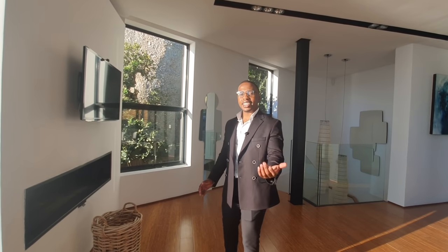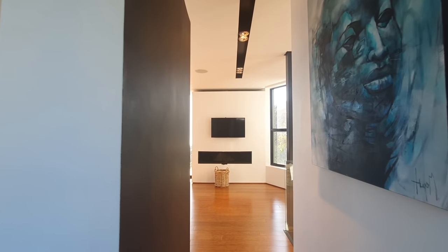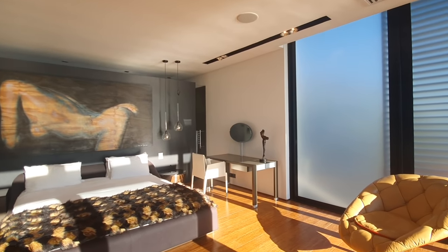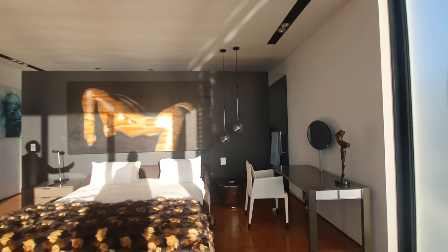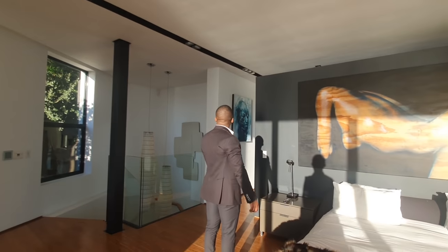Actually, one thing I didn't speak about is that there's a lift here which goes to every single floor, so you don't have to take stairs. Anyways, there's this horizontal fireplace below this TV, and you have the bed area here. Behind you guys, there's a study desk work area, very functional also. Suspended light fixtures, which are very industrial.